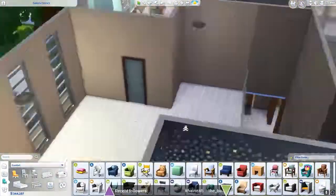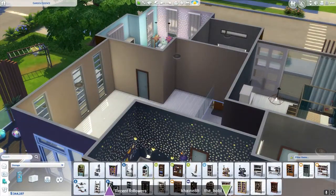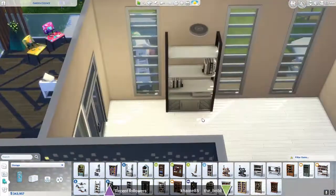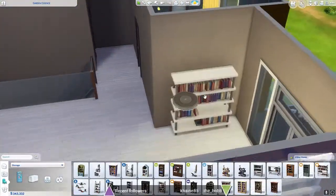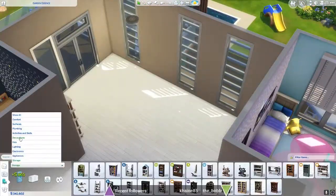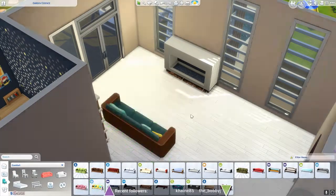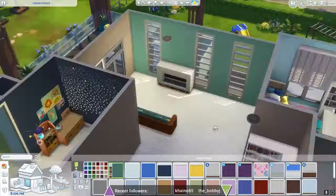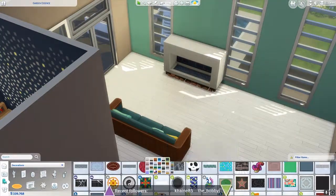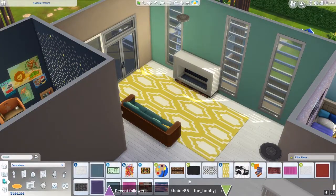Did I move the toy box outside? I did. I mean, it's a good thing it doesn't rain in The Sims 4, because otherwise that would be not so nice. But since it doesn't rain, it's fine. And then up here we've got like the last living area, kind of, which is more of a chill area. It's like a reading area, I think. You know, no TV. We'll put in a stereo because music's important to me.